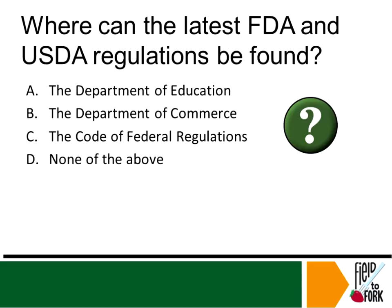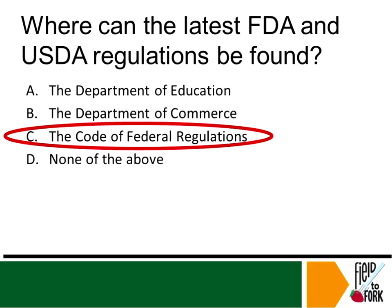The second part of our quiz then is where can you find the latest information about the FDA and USDA regulations. So again, I'll give you just about 10 seconds to answer. So in this particular case, we're looking at the Code of Federal Regulations.